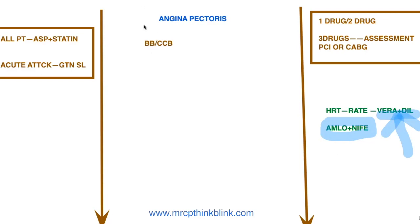Next, there was a question. The patient was on a beta blocker, atenolol, but on a low dose. So they told you to dose up. You have to increase the dose up to the maximum dose. Atenolol you can use up to 100 mg. Got my point?